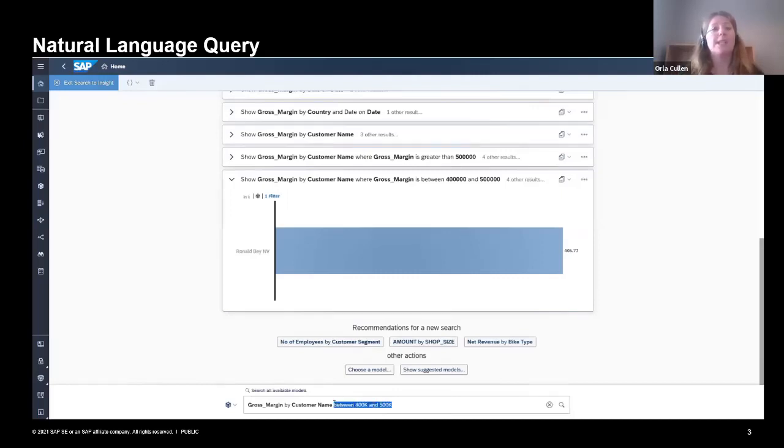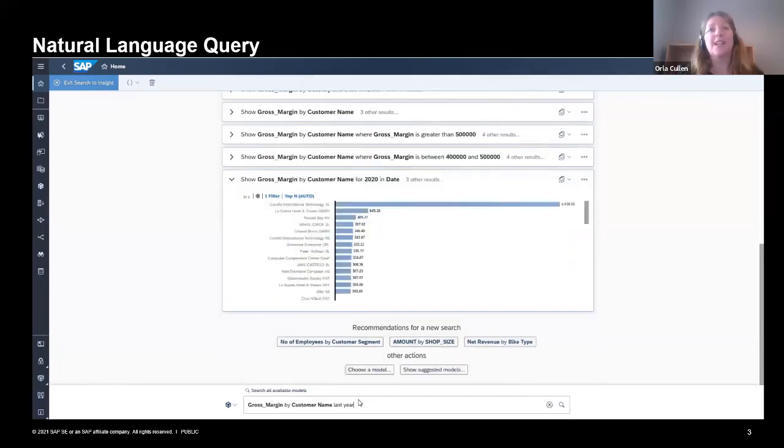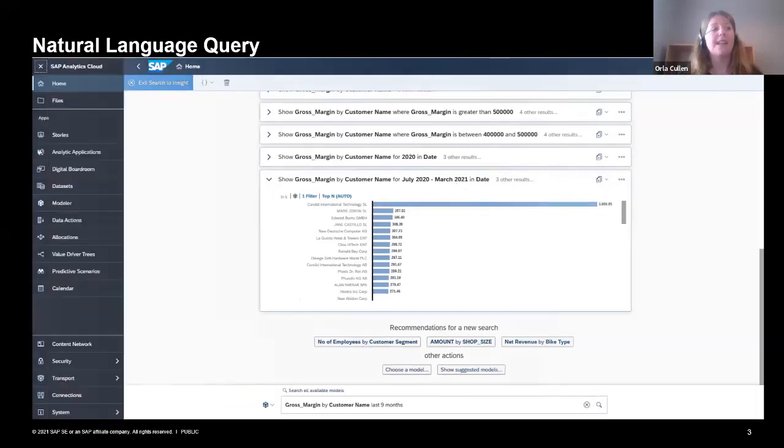One other thing that's important is also understanding time dimensions. So I can say in this particular search, last year. And I don't have to specify that we're in 2021. We know that. So it automatically knows that it wants me to bring back data from 2020. I can also say last 9 months. I recorded this in April, so it's giving me March to July. But I can also say last 2 weeks, you know, these type of operators, which are generally how people speak.